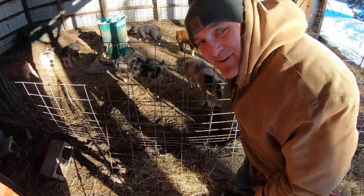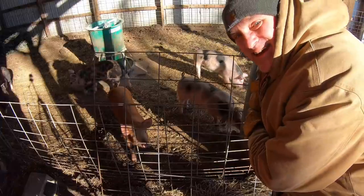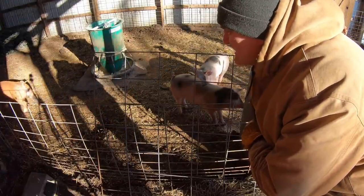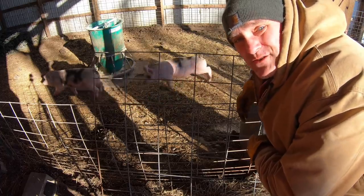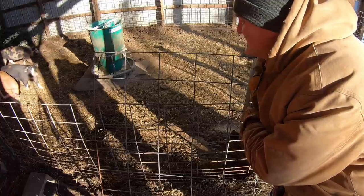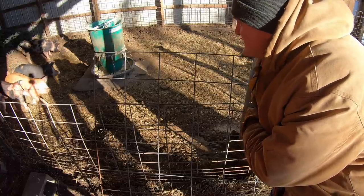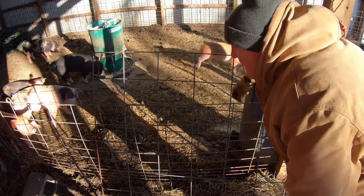Now I get to stand here while it fills and visit with the pigs who just ran away. It's a good time to look and see how everybody's doing. These pigs are growing like crazy. I think they're about 3 months old now, and they're getting into their teenager phase where they sprout up real fast and then they start to fill out as they mature. You guys all ran away on me. I was talking about you. Come on back. I was being too loud, wasn't I?